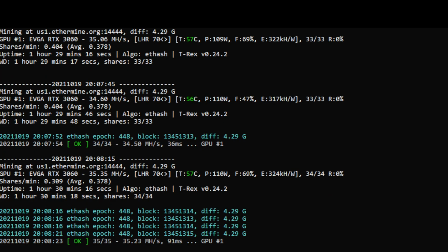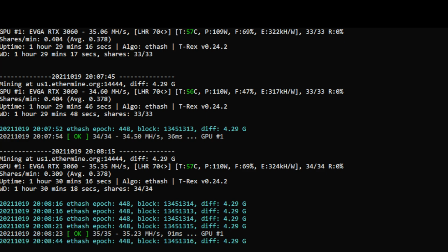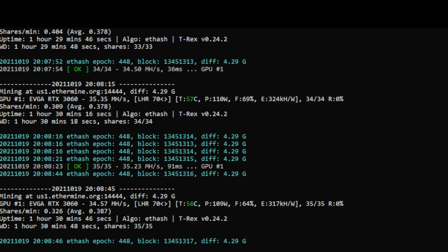Alright guys, so I could only tune it down to about 110 watts. That's a 65 percent power limit. I use the same overclocks as for Ravencoin, 50 on the core, 1500 on the memory. And yeah, it's stable around those same values.